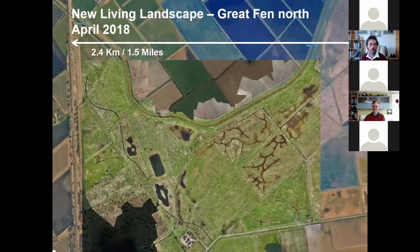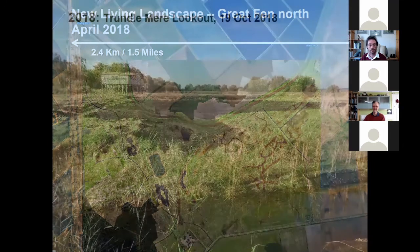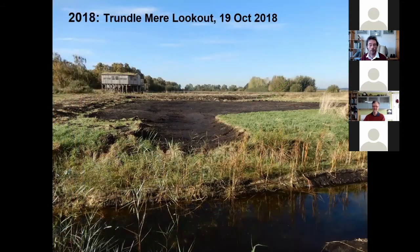And by 2018, we'd really increased the number of water bodies: new ditches, new surface grips and scrapes, very shallow water surfaces for the spring and early summer. Most of them are without fish, obviously making it very, very useful for colonization by dragonflies and other invertebrates. Further scrapes and pools have been dug since then.